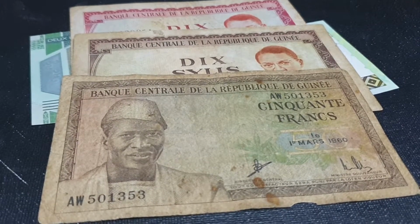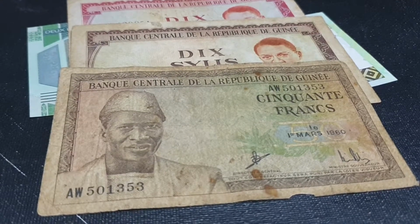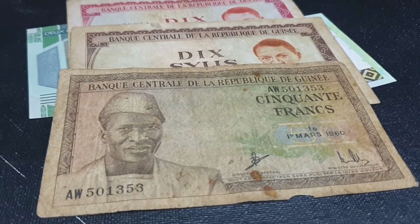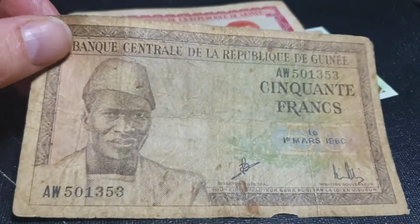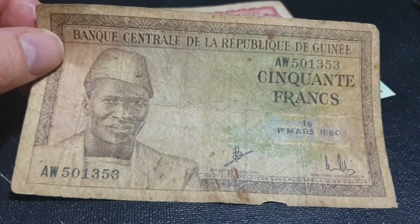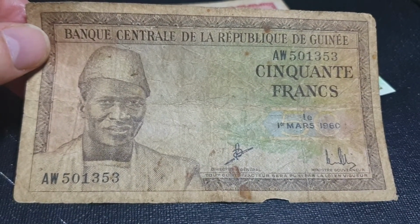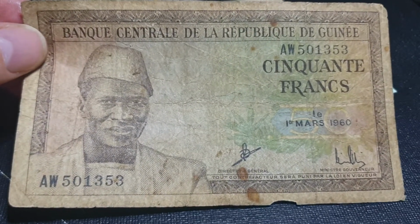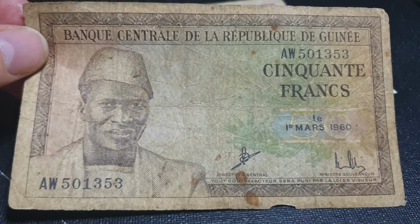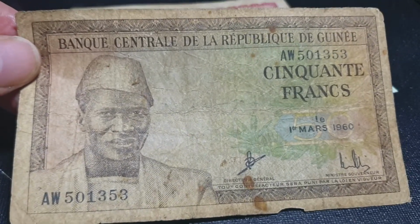Guinea has actually issued coins as well, but I've only got one and I've put it away. So we'll just look at the banknotes, and as you can see, a lot of these older banknotes are actually hard to get. So this is a 1960 issue. There's also a 1958, but the 58 is pretty scarce, and especially the 10,000 francs. That's pretty rare in itself, and also very expensive. The 58 and the 60 are pretty expensive banknotes, as well as the coins. As far as I know, not many of them would have actually survived.